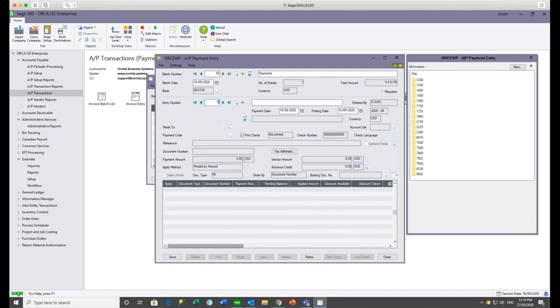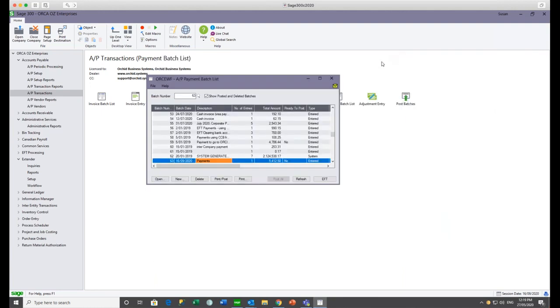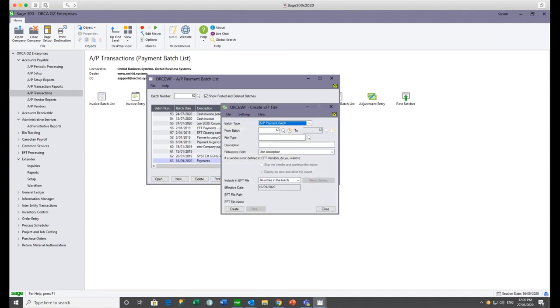So apologies, we've got our payment number for the $5,400. And if that was all the payments that Sue was going to do, she'd go ahead and post that batch. We could have a second workflow happening on the actual AP payment batches as well as the invoice batches if that's needed. But once posted, she could then go ahead and click Create EFT File.